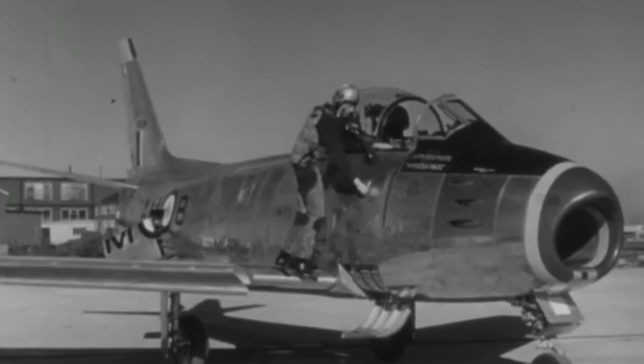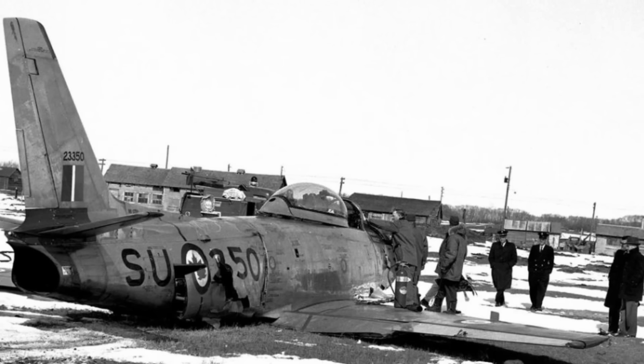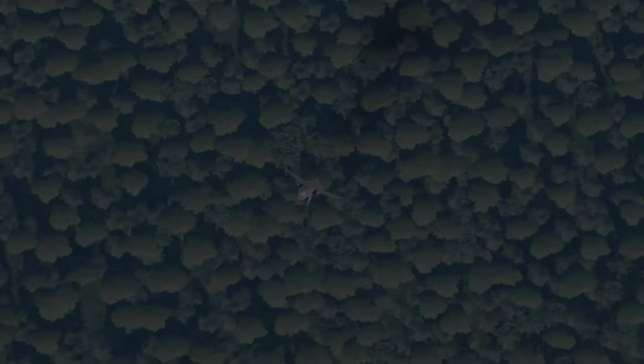Also to note, the Starfighter's predecessor in Canadian service, the F-86 Sabre, suffered over 282 losses and 113 pilots killed, almost double the loss of the RCAF's Starfighters in just a 12-year period. Now this might sound like a whataboutism, but I think it just highlights how hazardous the conditions over Canada are for all aircraft in general.